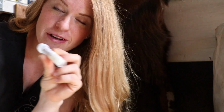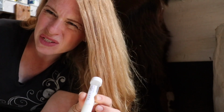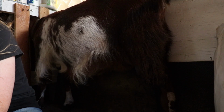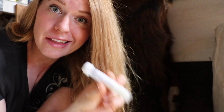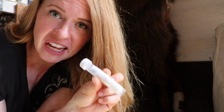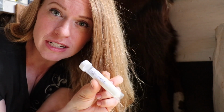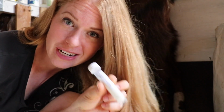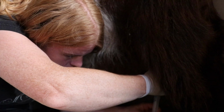I'm going to put it in my little box here with the frozen, what are those called? The frozen thing. This is done. I'm going to now put it inside the little box with the frozen thing, whatever those things are called, to keep it as cool as possible and to get it as cold as possible quickly. And then it will end up being frozen. All right, now we're going to do her left side.